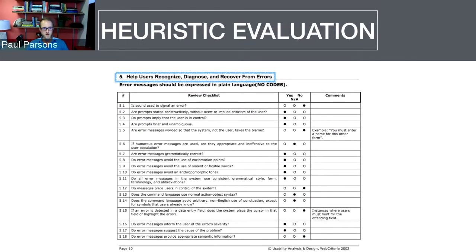Here's another one: help users recognize, diagnose, and recover from errors. So this is going back to the error kind of part of usability. The experts would sit down, go through all of these individual questions. So for one heuristic, one principle, you might have 15 or 20 questions. And you would just go through it very systematically and make notes of whatever you're seeing in the site.